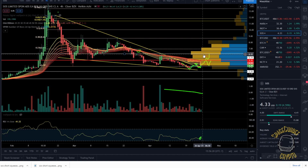Next price target would be that $6 mark after breaking $5.50, then to our next $7 mark, and then to our next Fibonacci retracement level at the 0.382, which would be $8.71. So I'm going to be updating these prices every day throughout this week to see where SOS could all go.